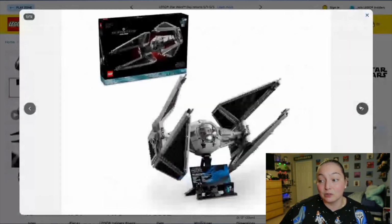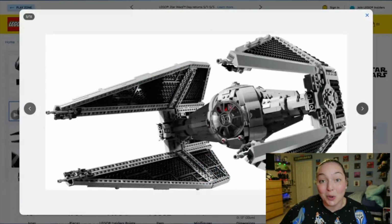I think the wings on it look super cool. I think the cockpit looks super detailed. However, I don't think I'll be picking this one up just because of its sheer size, and I have nowhere to put it, but I think it is an amazing looking set.